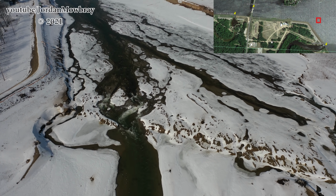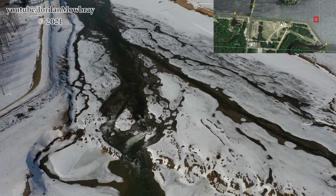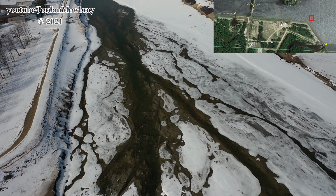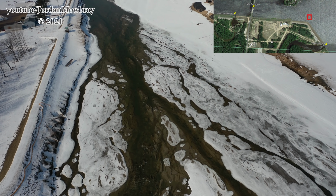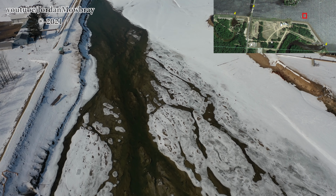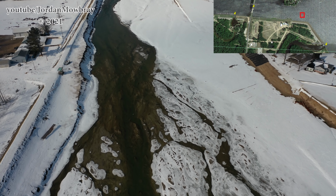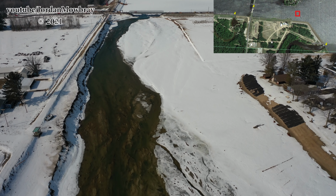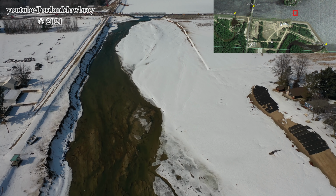Now I am towards the east side. This is kind of the rapid area between the Tobacco River and Tittabawassee River. This area kind of connected Wixom Lake. This is flying towards the M30 bridge, and again I was just kind of filming this for documentation purposes to see how much water was flowing in this direction as well as the water depth.